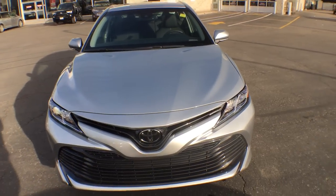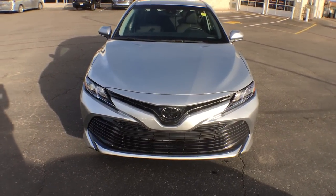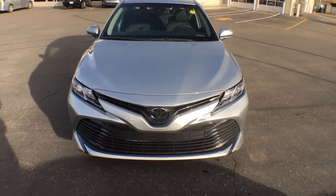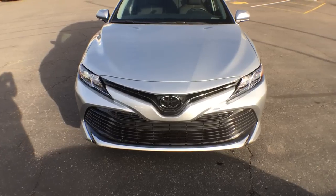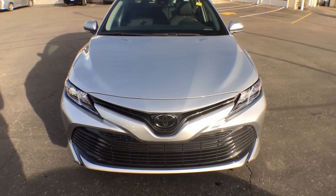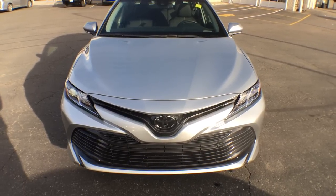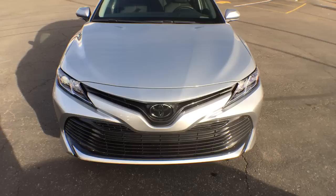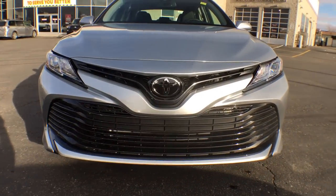Now keep in mind while watching this video that this is the very first year since 1992 that the Camry is 100% different. It is built on our TNGA platform, so that's our Toyota New Global Architecture platform. And if you don't know too much about that, I highly recommend that you look it up because it's kind of leading the way that vehicles are going to be built in the future, which is pretty awesome. Anyways, back to this particular vehicle.